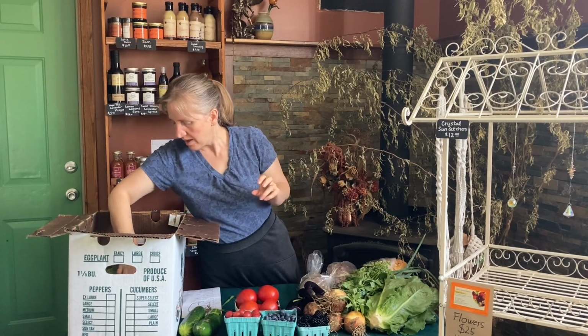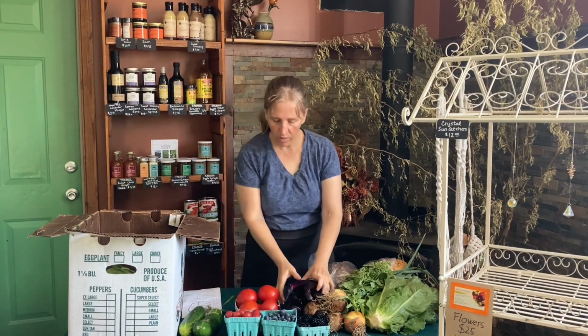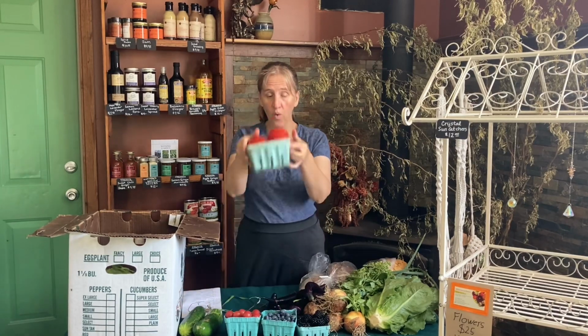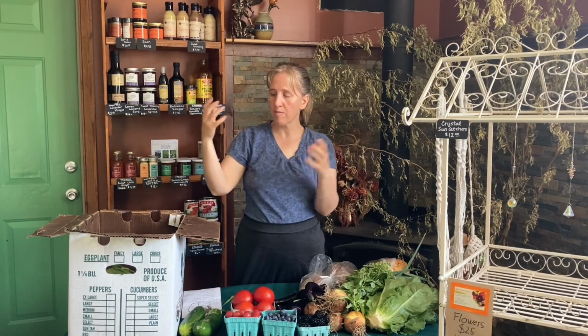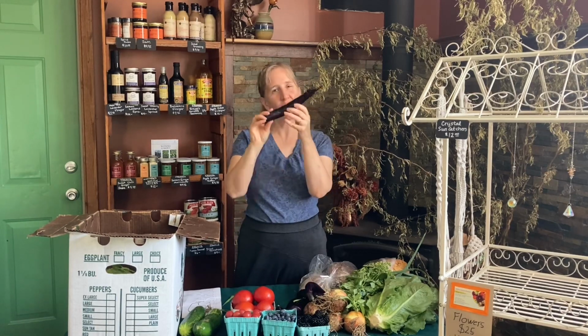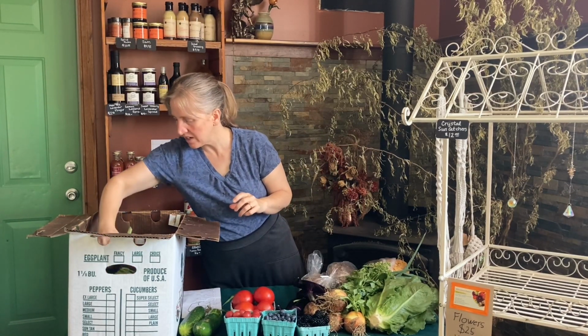I'm still pulling out little Japanese eggplant because we're giving you what would fit in a quart. It would fit in a quart standing up, but we're not going to use quarts for packing everything in your box. It would take up too much room, and these don't really get crushed. They're on top, but they're just kind of laid in here as best we can.